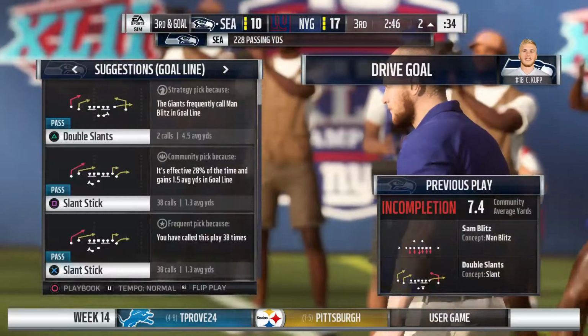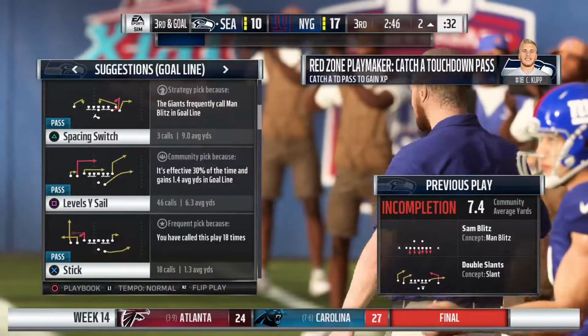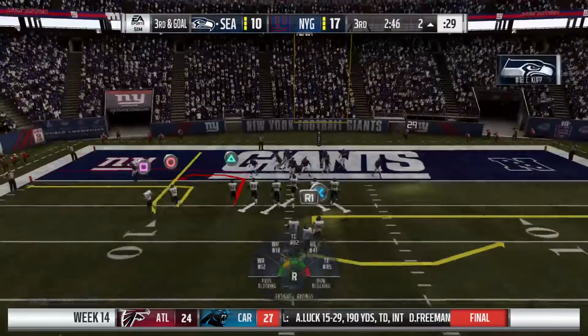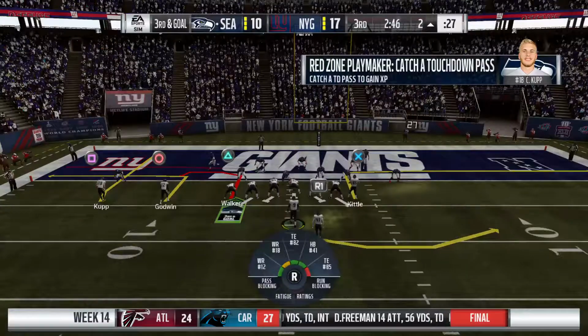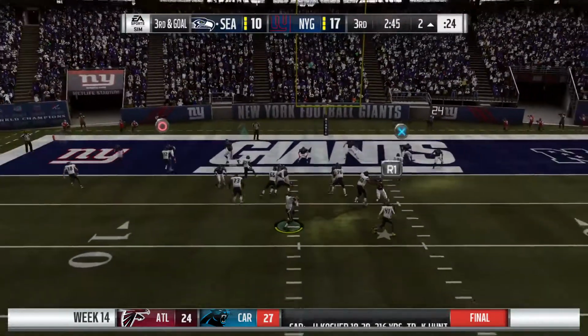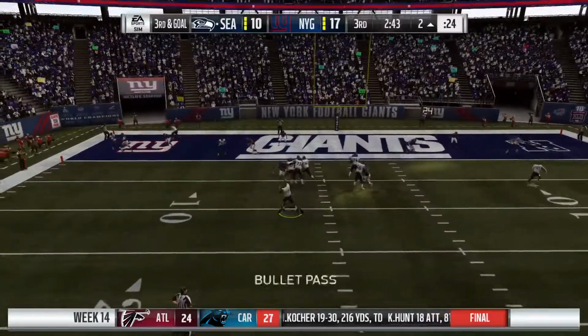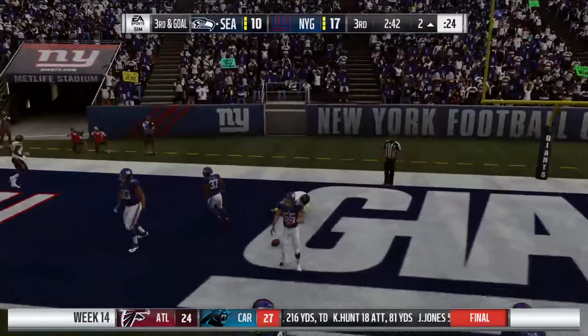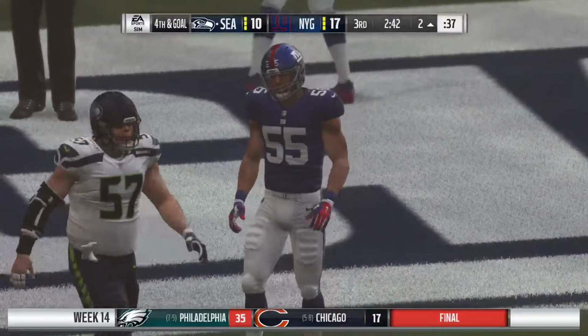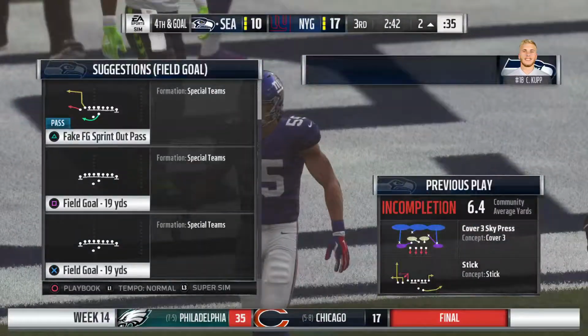They may be snapping the ball near the goal line, but all you're thinking defensively, keep them out of the end zone. Force the incompletion, force them into going for 3 and not giving up 6. After the incompletion, here now, 3rd and 2. Here's Rudolph. He dropped it. Couldn't hang on in the end zone. So no 6 points, incomplete.